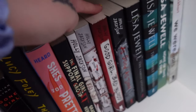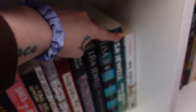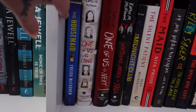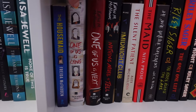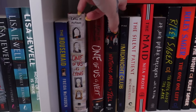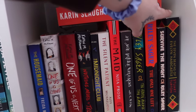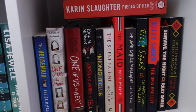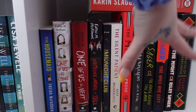Murder series, Lisa Jewell books, and then the We Were Liars books that I was talking about earlier. And then over here we have The Housemaid, the One of Us is Lying series. I actually have to read the third one still, Nothing More to Tell by the same author. The Midnight Club, Silent Patient, The Maid, which I talked about earlier, If We Were Villains, Riley Sager, who I love, The Seven Deaths of Evelyn Hardcastle, and Karen Slaughter, Pieces of Her, is here as well, because I haven't been able to fit it in here.